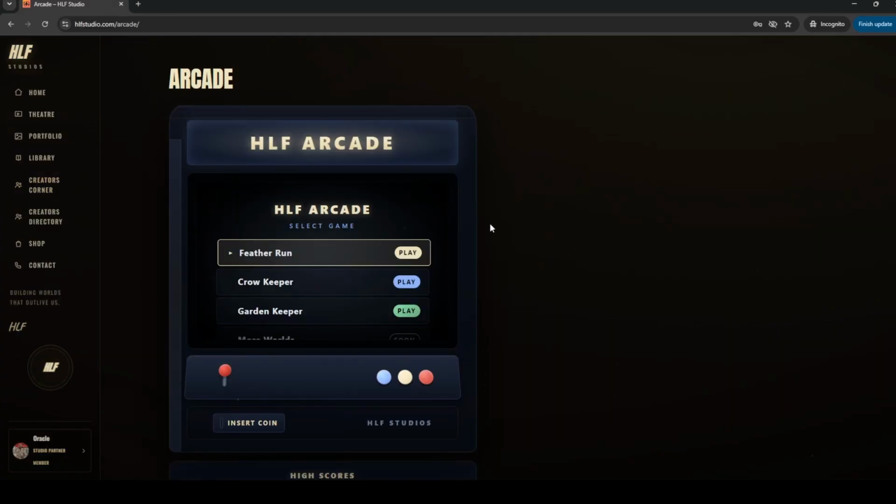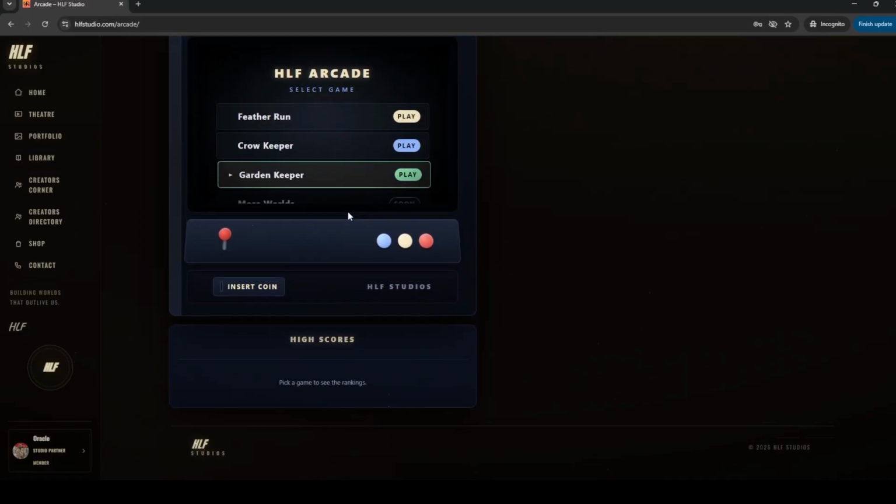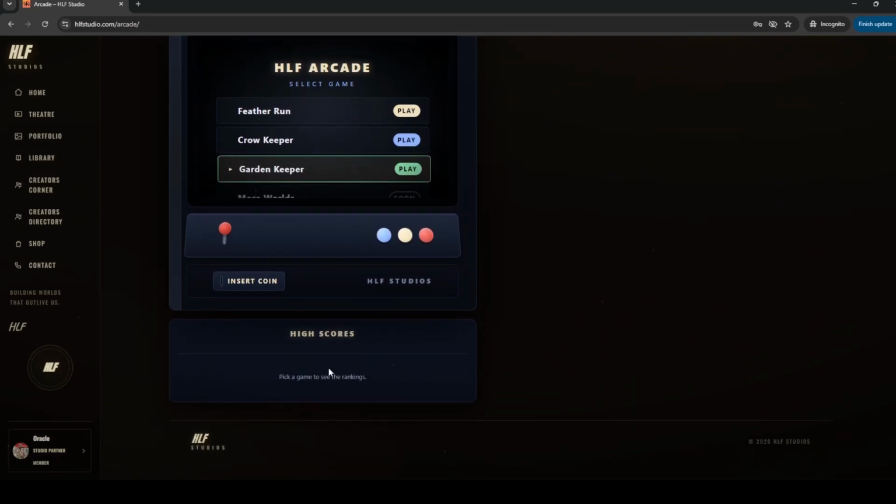Now this is a little Easter egg. This is something that we may or may not add to our nav bar, but it is an Easter egg as of right now. It is only available on our home screen. It is a little Easter egg. You can type in HLF Studio /arcade and it will pop up. But this is a little Easter egg for the site. We've got 3 games available and a running high score tick.